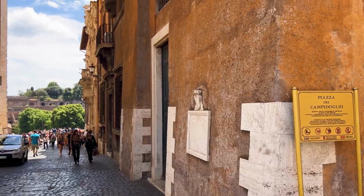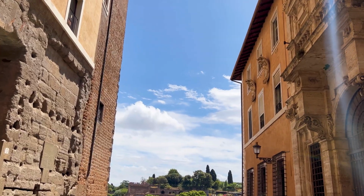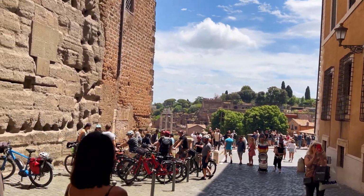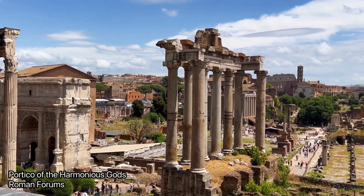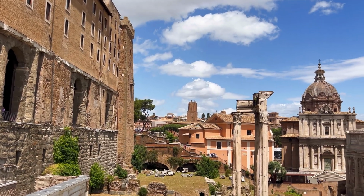We make our way back down to the Roman Forum, passing by the portico of the Harmonious Gods, and we're stepping into one of the most iconic areas of ancient Rome. This portico, with its rows of columns, was once a gathering place for philosophers and citizens to discuss ideas and matters of the state, a symbol of Rome's deep intellectual and spiritual legacy.